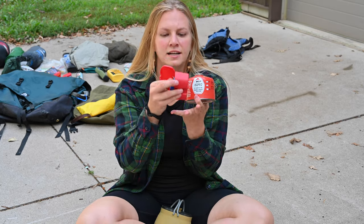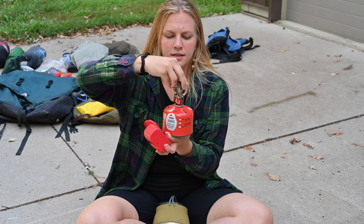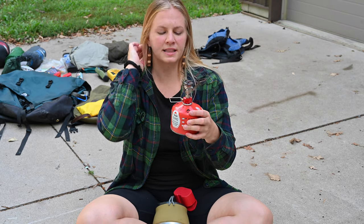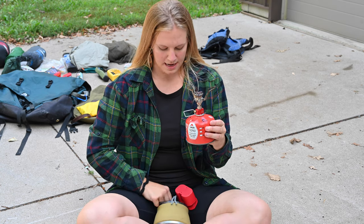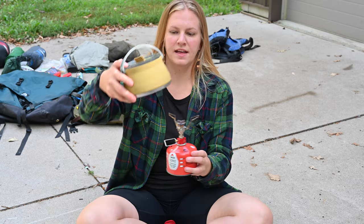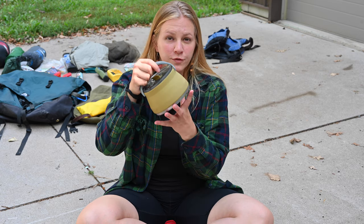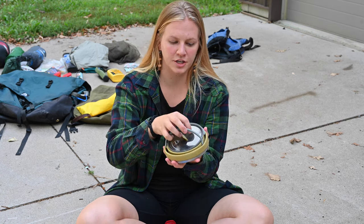And then in here, I have the MSR cook stove that twists on here and then opens up. So this sets up like this. You use this to turn the fuel on or off. I have a little lighter that I keep here to light it. And then a little pot that I put on here. This pot, I don't really cook food in, but I'll boil water in it and it collapses down to be easily packed on a trip.